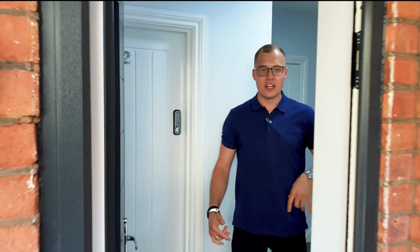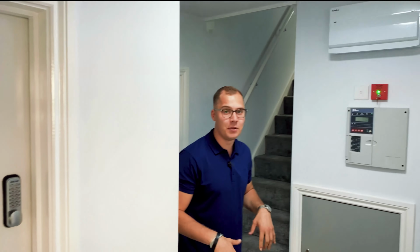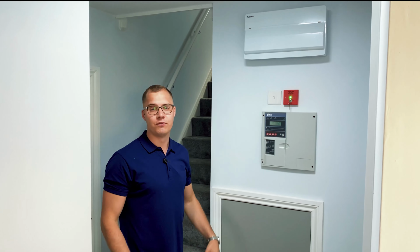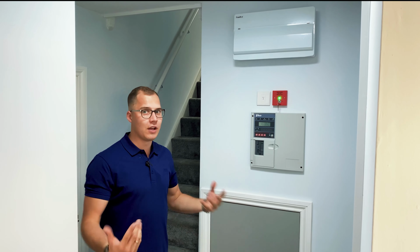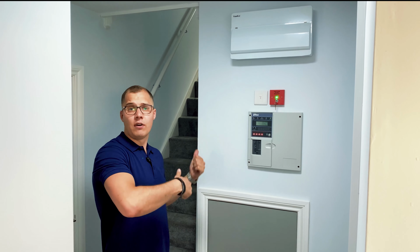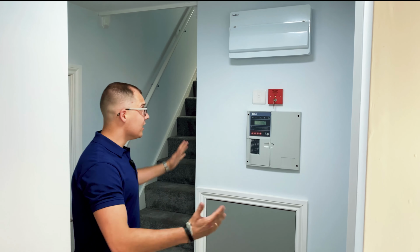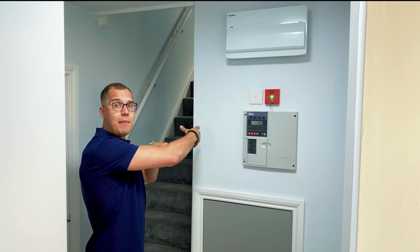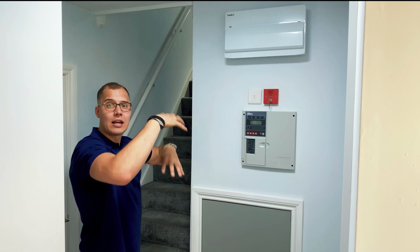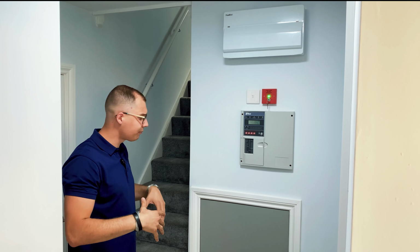Right, so this property has been completely reconfigured. We've taken out some of the partitions, put new walls in, moved everything around, and put a massive 25 square meter extension on the back. This, for example, used to be a hallway into a little outbuilding at the back, and we'll have some drone footage so I can show you how it's been configured.